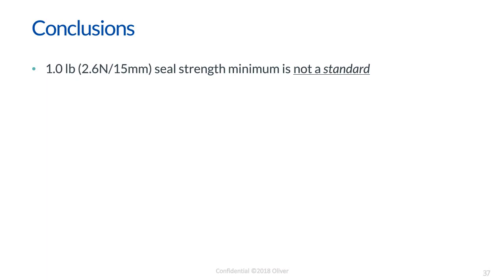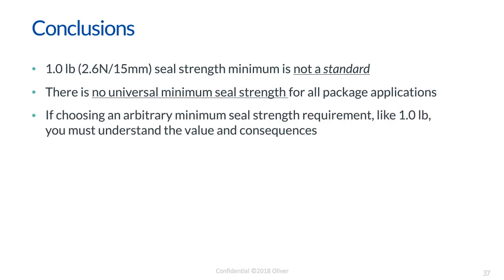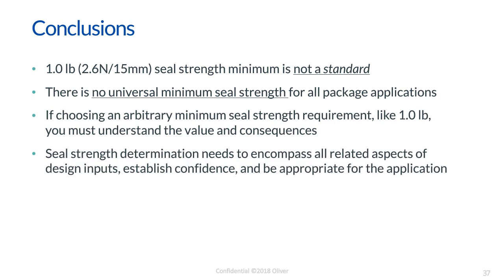So some conclusions and things that I'd like you to take away from this webinar are, first of all, the 1 pound minimum seal strength is not a standard. 2, there are no universal minimum seal strengths for all packaging applications. 3, if you choose an arbitrary minimum seal strength, like the 1 pound, for example, please understand the consequences of doing that. Also, seal strength determination needs to encompass all related aspects of design inputs and establish confidence and be appropriate for the application.